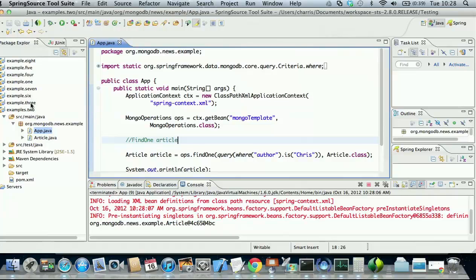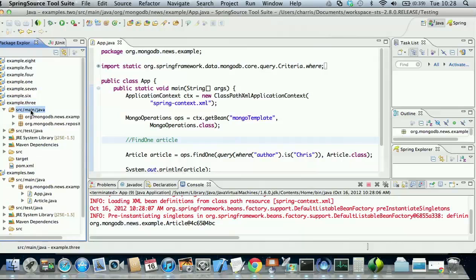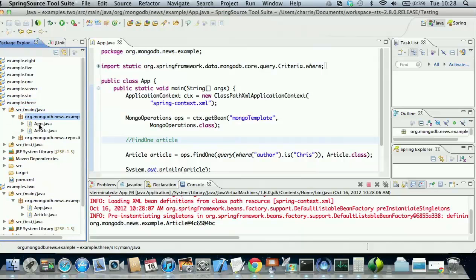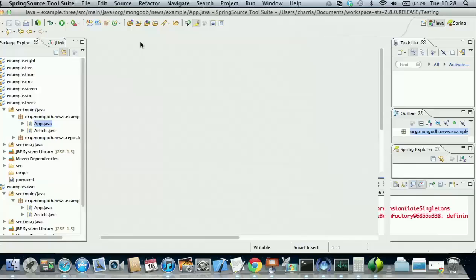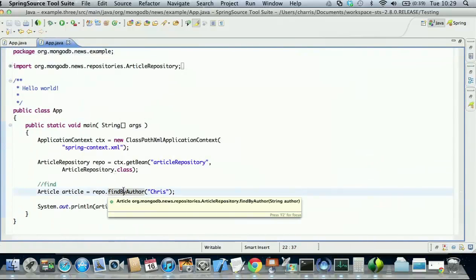So now, if I look at here, I can basically say find by author. This time I'm going to say get me back the article repository. So rather than getting back the template, I can get back something called a repository. So here's my article repository.class. Find by author Chris returns me back the article.